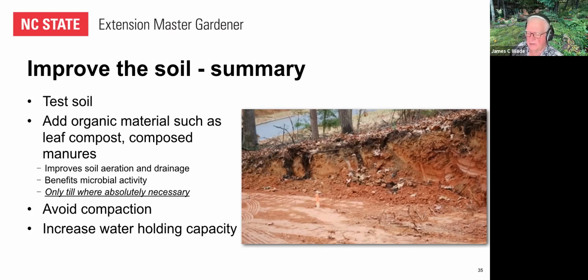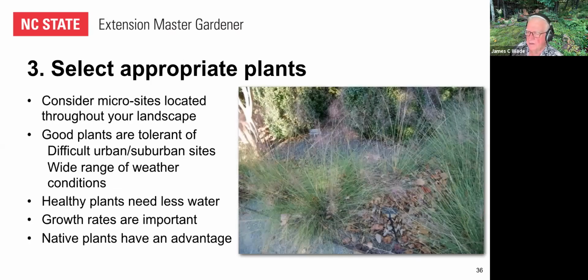So placing it on the surface works well. Need to select appropriate plants. Consider your microsites. Good plants are often tolerant of different urban and suburban water situations, but you've got to find the right ones. Healthy plants need less water. Growth rates are important. And recognize, of course, that native plants have an advantage. They seem to adapt better to low water use and to the particular conditions that exist around the neighborhood.